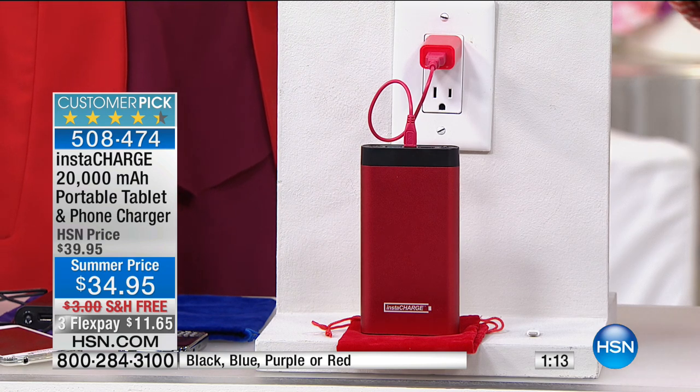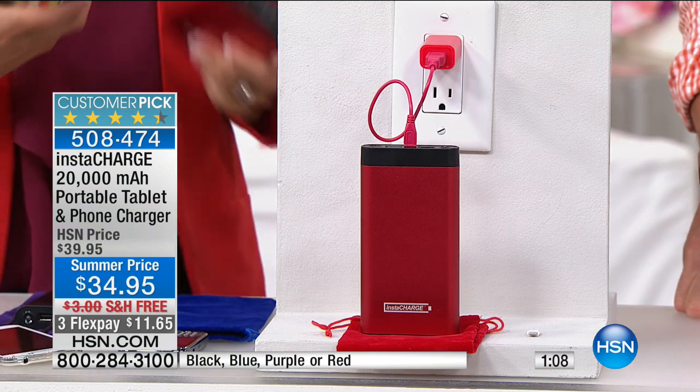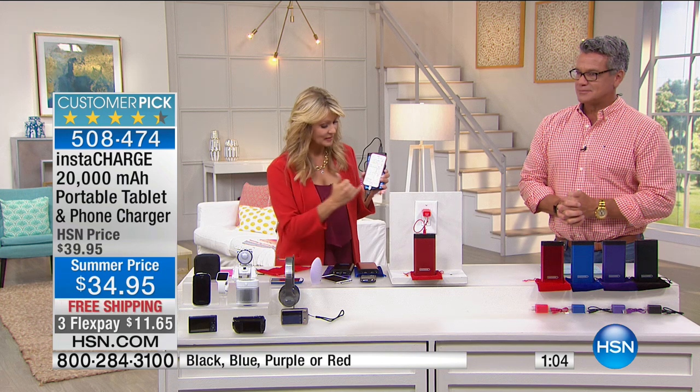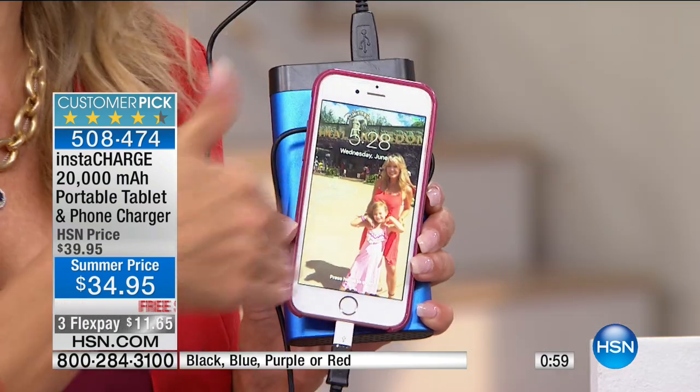Yep. And all you do when you get home is simply do what Leah is showing you right there. You plug it in. Right? And then you're good to go. So what's great about it is, say for example, your phone is dying or your child's phone is dying. What happens, they plug it in, they recharge it, right? It's like you pour that gas right into that gas tank and it fills up that phone.